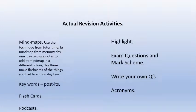Now here's some actual revision tactics. Mind maps. Now these were fantastic. I had, as I've said already, a year 11 tutor group, and we used to do the Monday, Tuesday, Wednesday thing. Mind map from memory on any given subject on day 1. Day 2, use notes to add to the mind map in a different colour. And then day 3, make flashcards of the things that you had to add on day 2. That is a fantastic and very effective technique that goes across all subjects.